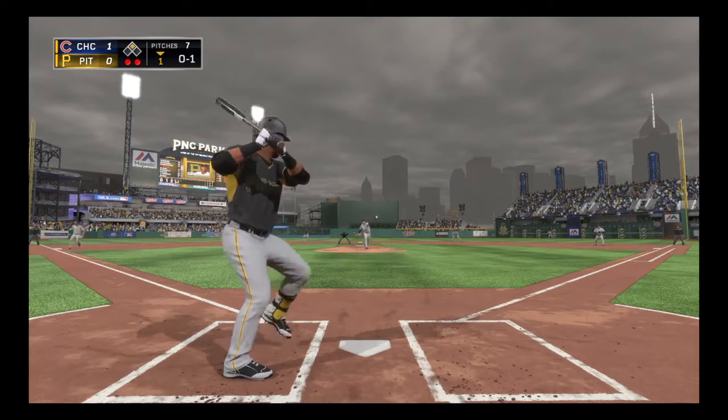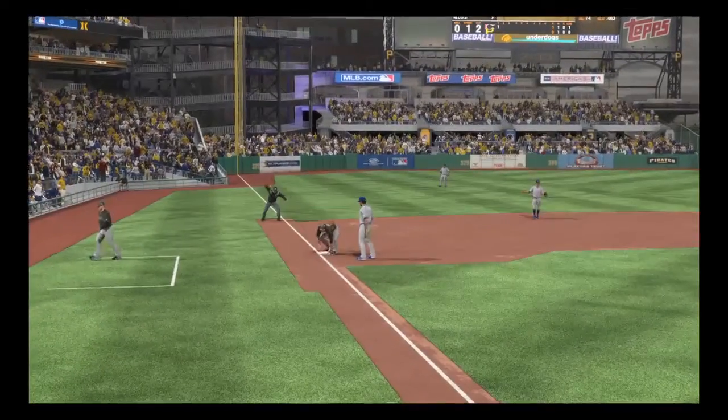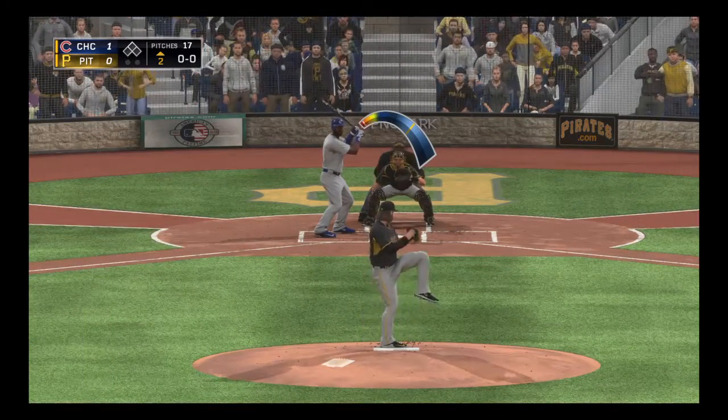0-1 pitch on its way. Runner goes for third. Pitch swung on and missed the throw. And he'll be tagged out. Jason Hayward makes his way to the plate. He'll get us started here in the top of the second.